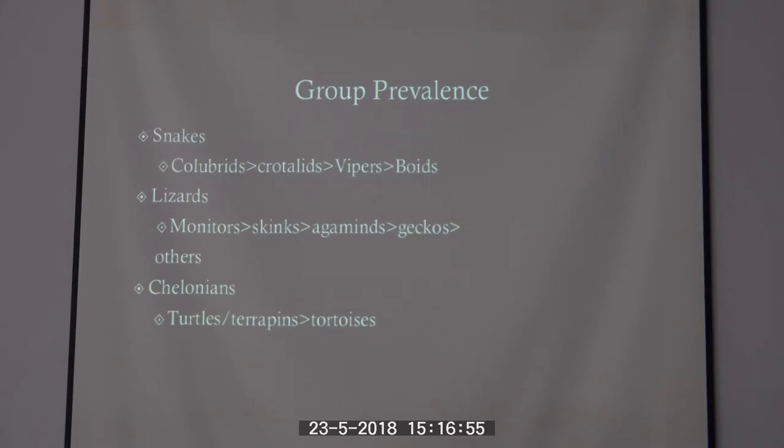And within the snakes, the colubrids are especially prone. That's the rat snakes, the king snakes, etc., garter snakes. And then the crotalids, and then the vipers, and then the boas. In the lizards, the monitor lizards, the carnivores, more frequently had neoplastic processes than did the agamid lizards or the geckos. And in the chelonians, well, turtles and terrapins more so than the tortoises, but really low prevalence in general for the chelonians.